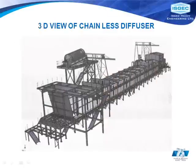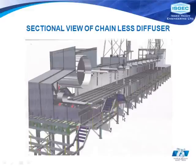If you see a 3D view, this is the 3D view of our chainless diffuser at HPCL. It looks like this. Another 3D view, that's a cross-sectional view. You can see inside these are the screens. Down there are the trays.